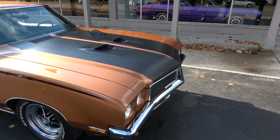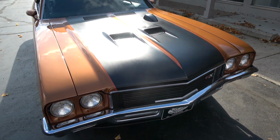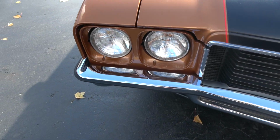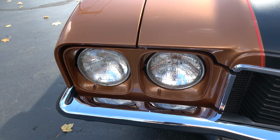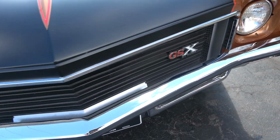They've upgraded it to a 200R4 automatic overdrive trans, power steering, power disc brakes, AC, tilt. Very, very cool car, guys. And I'm telling you, not a whole lot you can really nitpick on this car.